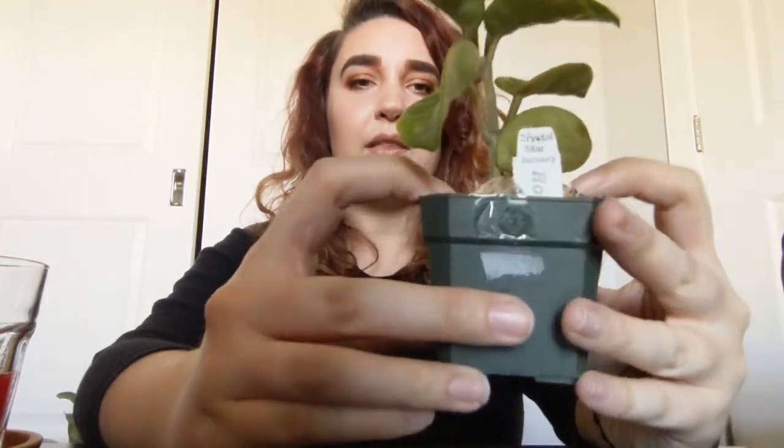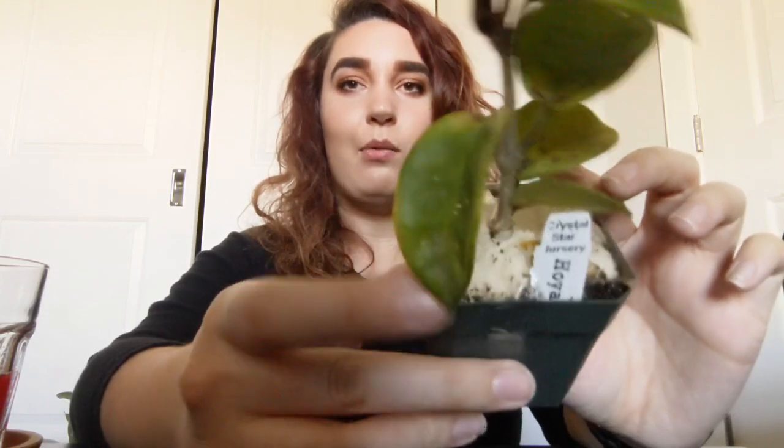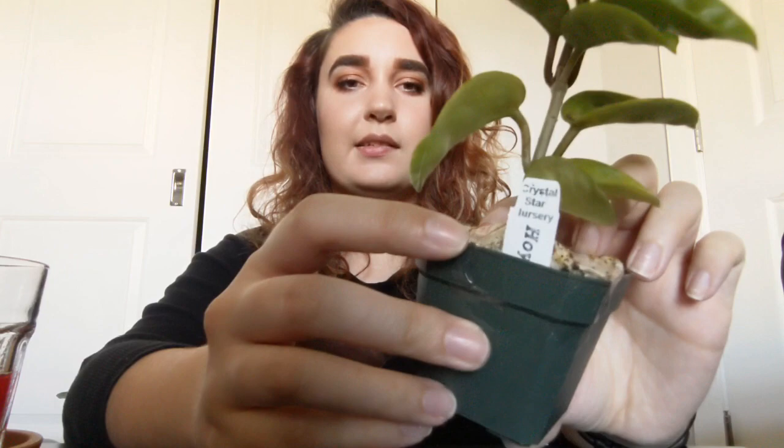This is another thing that they'll do. This is the only plant that I ordered that actually came in a nursery pot. So for these guys, what they'll do is they take a damp paper towel and put it on top of the soil to help keep the soil in, and they tape it down. So that gives the plant a little bit of moisture and it also protects them when they're being shipped. So love that.